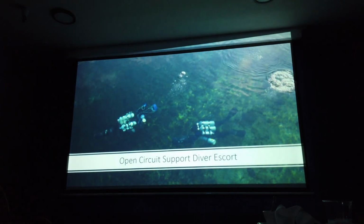When we leave the beach, we always have an open circuit support diver escorting us, because we descend on open circuit. We have the 190 bottle, but it's plugged into the RB80, and we're breathing open circuit until we get to about 60 feet, and then we switch over to the rebreather and stow the hose. So it's a good idea to have a safety diver keeping an eye on things.